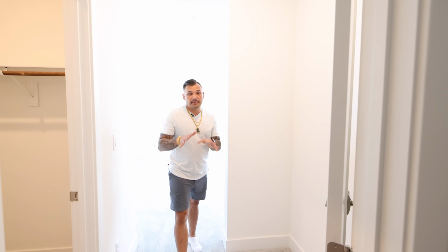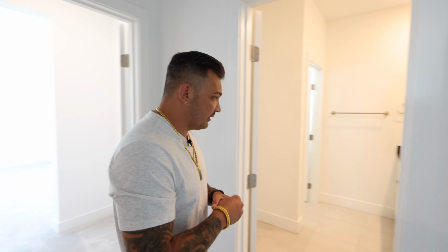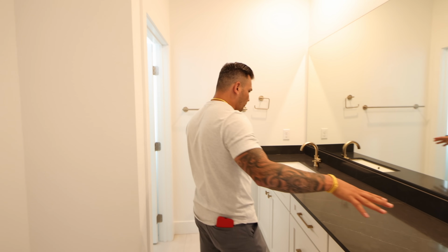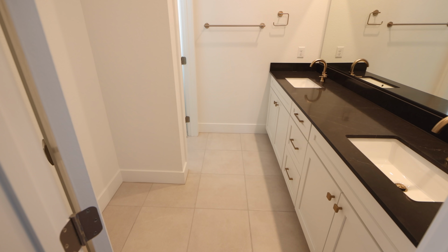So I think this is actually going to be perfect for an office. Now, as I make my way out through the hallway, off to the left we have this bathroom here. And this bathroom actually services the 2 bedrooms. As you can see, we had some upgrades here. The 2 sinks, 36 inches on the countertops.